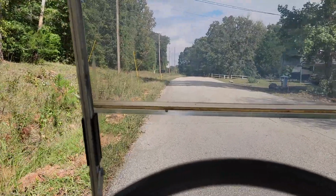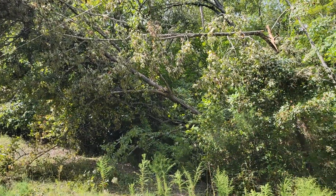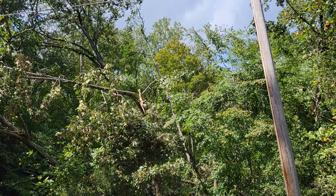And I'm going to go up here and show you some more trees down. Got another one down here, and it's hung up on the power lines. And as you can see, there's a few others that went down here. So, and this one snapped right in half up here.